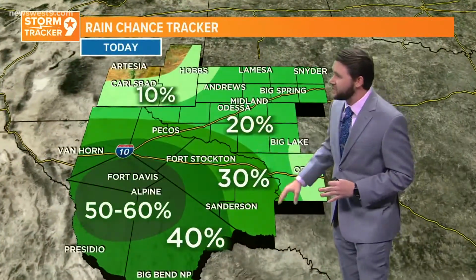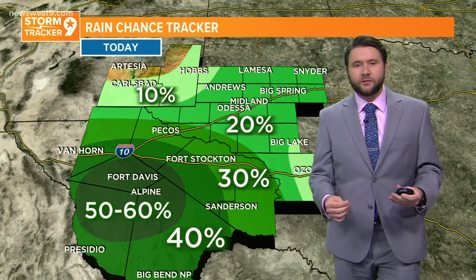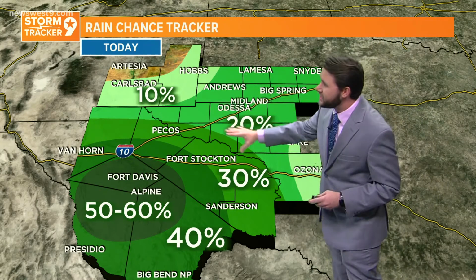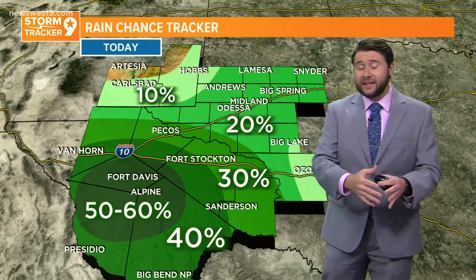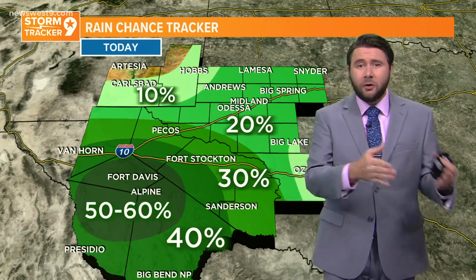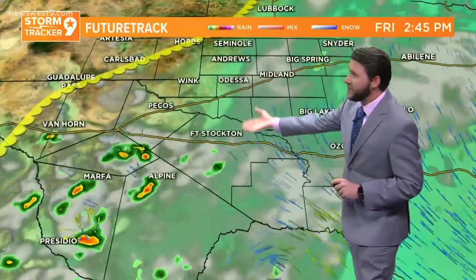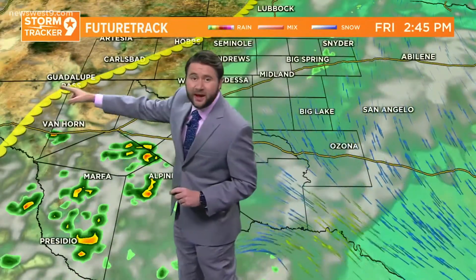But let's talk about these rain chances a little bit. Definitely throughout today, Sanderson, Fort Stockton, Pecos, Van Horn, areas from there down to the southwest into Presidio. Definitely going to be looking for rain chances later on today. It's a little more conditional here in the Midland, Odessa area, and as we go into this afternoon, could see some severe storms similar to yesterday, some lower end severe storms. Localized flooding really going to be the primary threat once again, because we've still got lots of moisture in the area. You can see where that boundary is at.